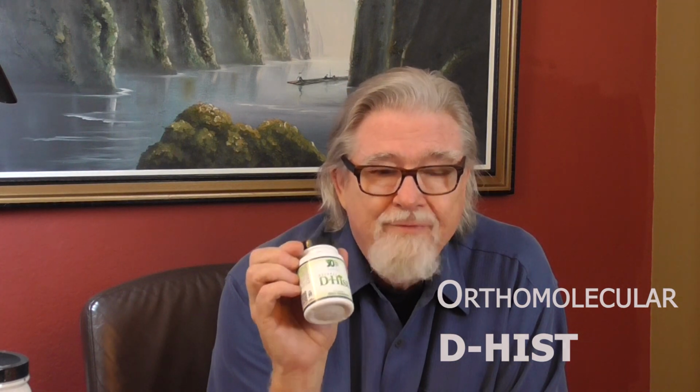Then, on a different way of looking at things a little bit, there's a product called D-HIST. This we primarily use for allergies. It has quercetin, bromelain, stinging nettle, and a few other things, and it specifically lowers histamine levels. Well, that will help reduce inflammation. Also, a methyl B complex with high-dose vitamin B12 as methylcobalamin, and high-dose folate as 5-L-methyl tetrahydrofolate. B vitamins are where you get your energy from. No B vitamins, no energy.